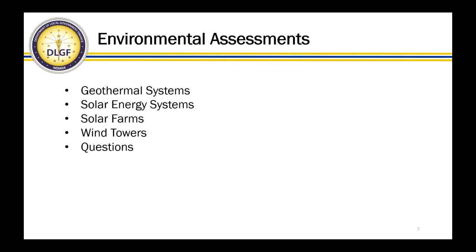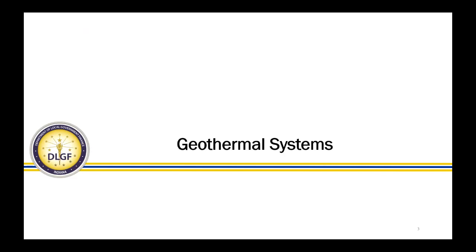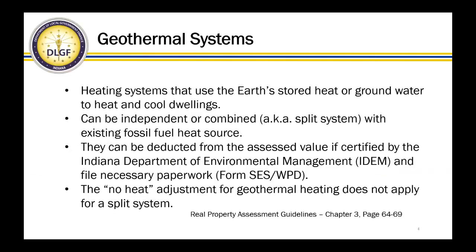Today we're going to be talking about geothermal systems, solar energy systems, solar farms, and wind towers. And if the course goes like this morning, we'll have plenty of time this afternoon for questions afterwards. So the first we're going to talk about is geothermal systems.